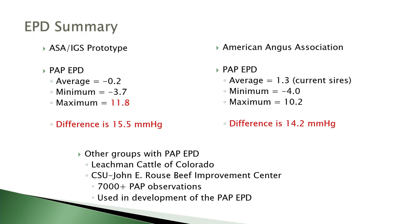Are we doing questions now or holding it? How do we want to wait till the end? Let's wait till the end. We'll wait till the end.